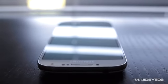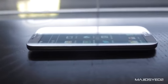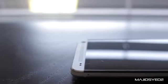And even though they're fairly similar in terms of spec, there are some subtle differences that may determine you to pick one over the other. So let's go over some of those major differences and see if either phone is right for you. So the first thing that we'll compare is the physical design and dimensions of both these two devices.